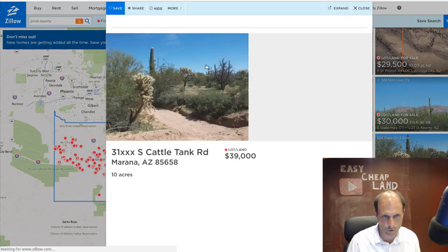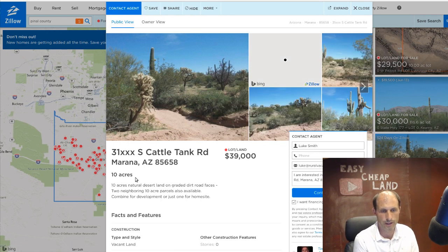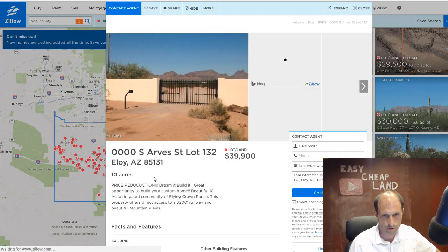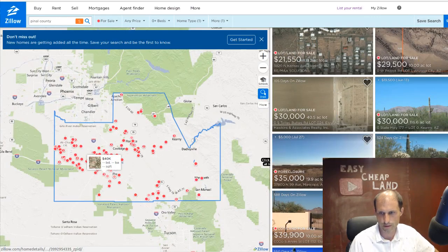This one's got some saguaro and some real cactus and stuff. 10 acres for 39 grand. So half the size, almost twice the price. But they got some serious cactus if those pictures are real. 10 acres, like a gated community. Yeah, right. I'm not even going to count that.